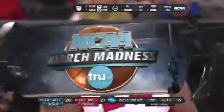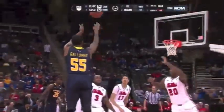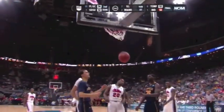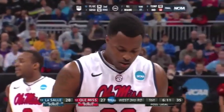Nick Williams very active here in the first half, in contrast to what we saw the other night. Here's Galloway. This is a big part of the LaSalle offense. Spreading the floor. If you can scrum out an offensive rebound, swing the ball to an open shooter. But at the other end, again, no size, no shot blocking for the Explorers.